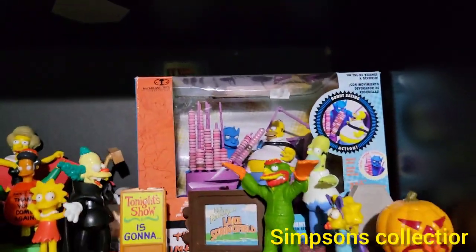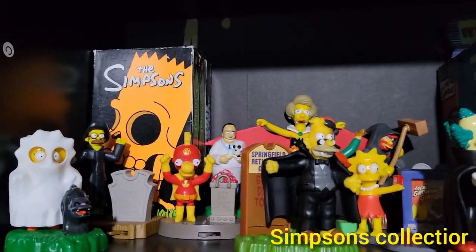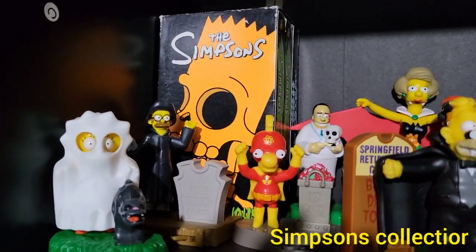Down below that, we're starting my Halloween section. This is all my Halloween stuff. One of the Halloween sections, I should say. A lot of Burger King toys that really fills it up.